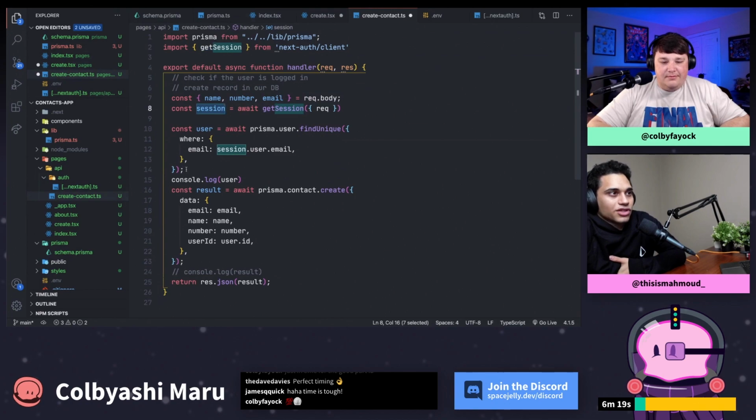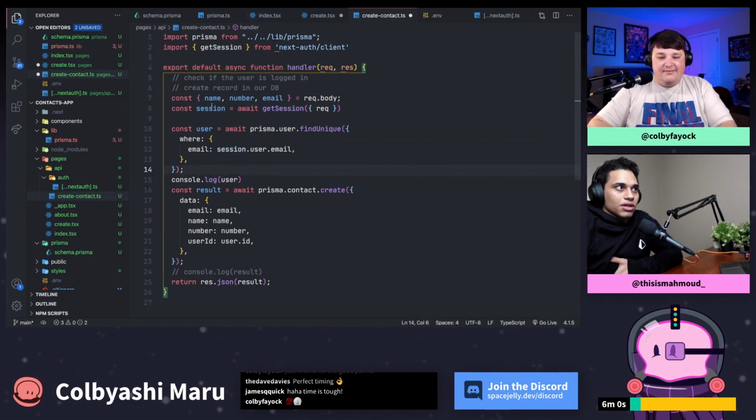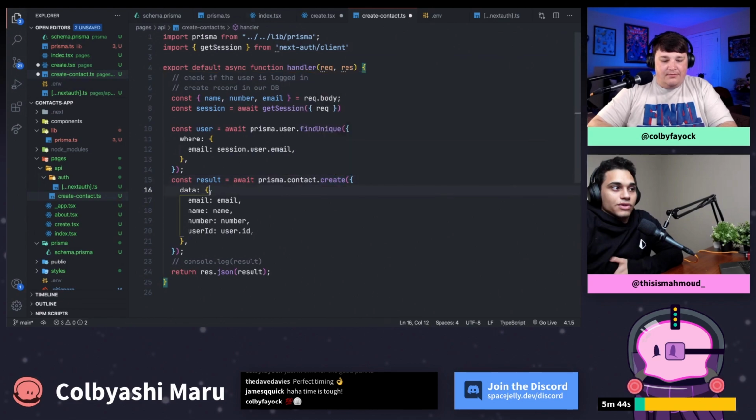Then I'm doing the same logic that I did on the homepage, where I want only the user that is logged in to create a contact. So I have the user, and I'm getting this unique user by their email, which I'm pulling from the session. Now I go to the table of contacts and create a new row, when we visualize it. We pass the email, the name, the number, and the user ID.